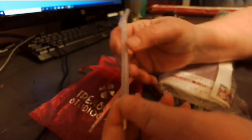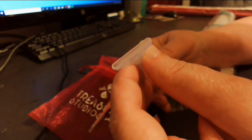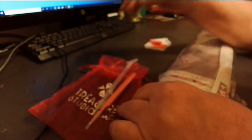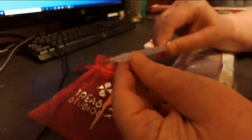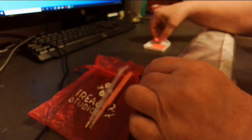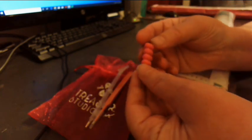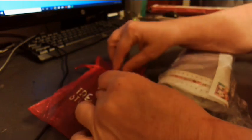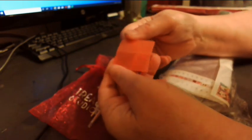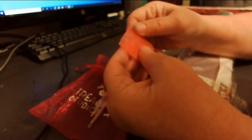You get a clear pen with what looks like a 9-placer. And then you get the single placer. And I love the clear, crystal clear pens too. You get the squishy that goes on your pen. You get a nice size square piece of wax. It's actually two pieces, but they haven't been broken apart.